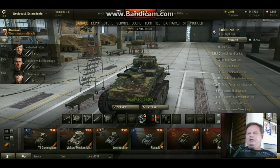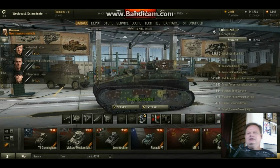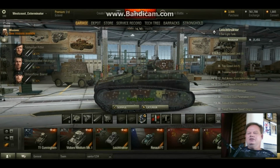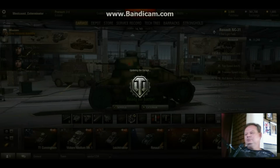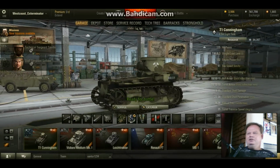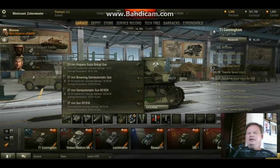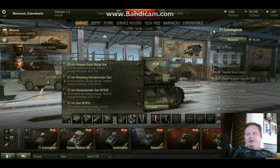This tank is not bad. And people like Jingle say that this is the best one at Tier 1. However, my only problem with it is it doesn't like hills. It only likes hills a little better than these tanks. But the T1 Cunningham, it's got good speed. It still has a pretty wicked gun that shoots an amazing round of bullets at your opponent. And at Tier 1, it'll pierce through anything at a relatively good distance. You get too far out and the gun is ineffective.